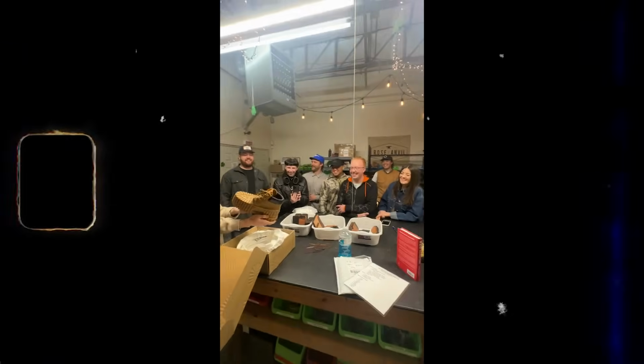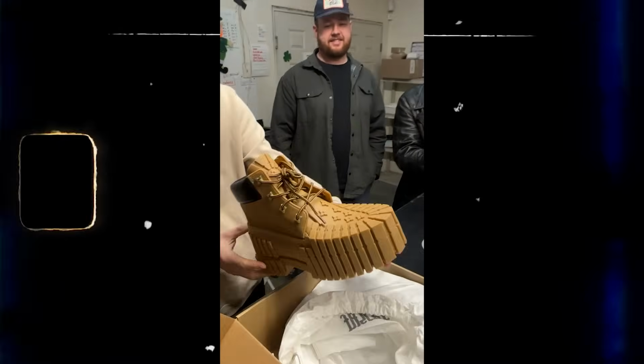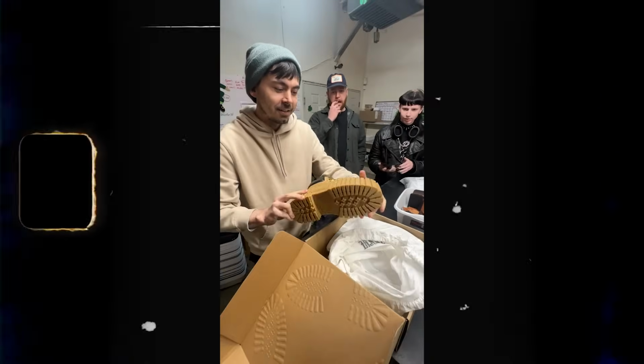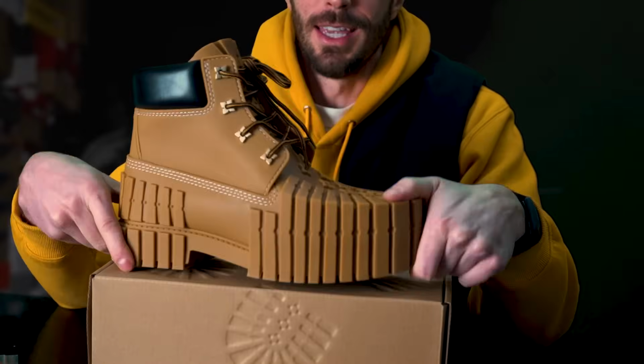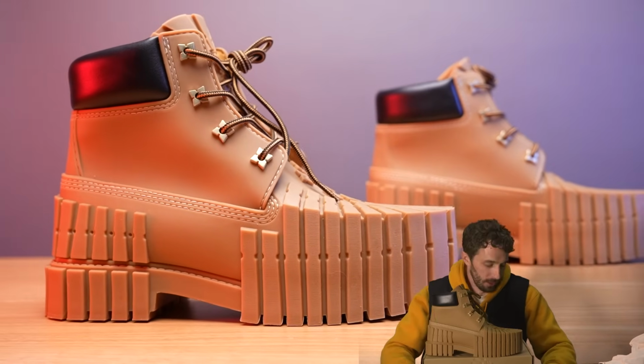And Brody and Sam, you guys all kind of pieced it together. That is actually sick. Crazy. Is it made out of rubber? Yeah, the whole thing is rubber. It's kind of crazy. So it is upside down, but not quite the way I thought. And it's not even Doc Martens, it's Timberlands.